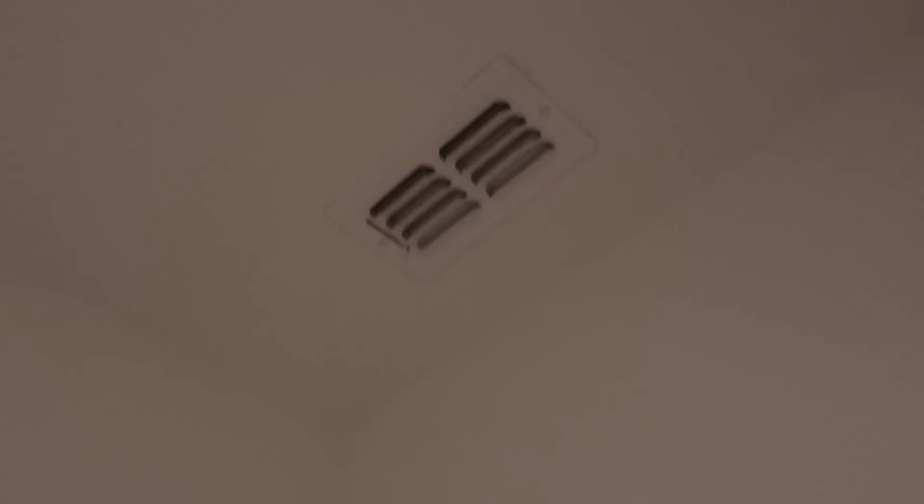And we do have up there as well, a little vent. Why is there a vent in here? Oh, one of my favorite features. Where is it? This actually has a light. It's so great. The other one didn't.